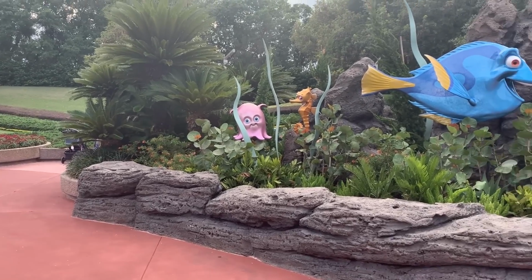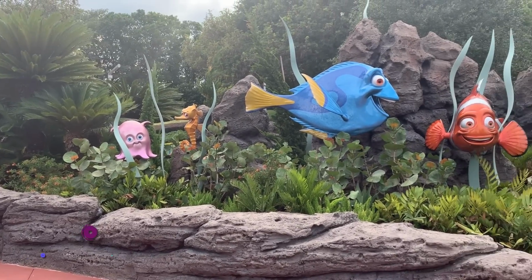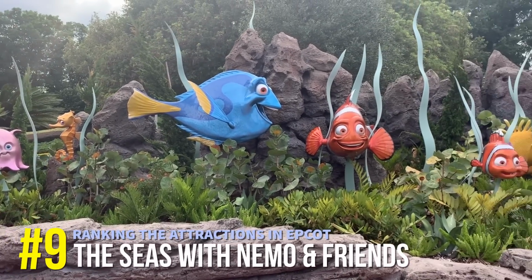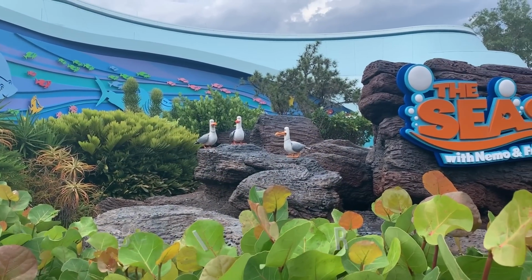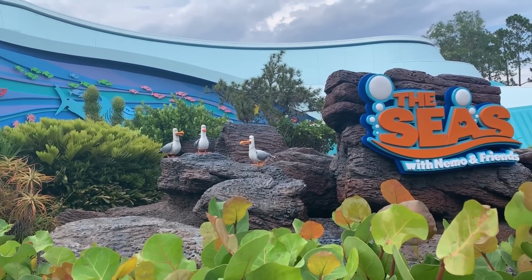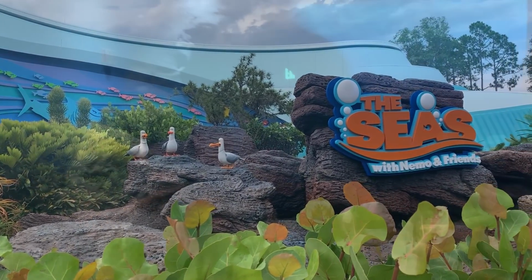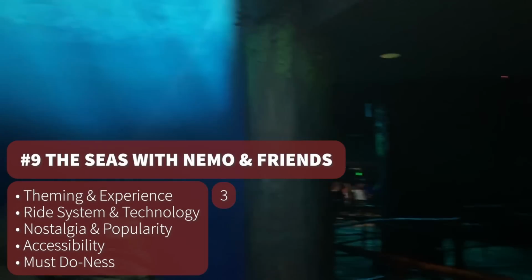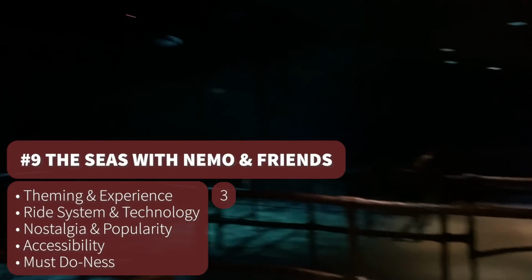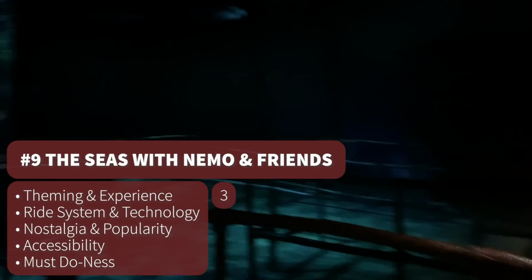In 9th place, The Seas with Nemo and Friends, a dark ride that takes you through a lower stakes version of the Finding Nemo story with Marlin and Dory. Theming wise, this attraction is going to get a 3. The reason for that is that the Finding Nemo theming is very nice, but the real theming of this area is actually that it is the Seas Pavilion with an aquarium, which is very cool. It just isn't necessarily Nemo specific. The Nemo specific additions do feel like additions.